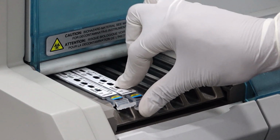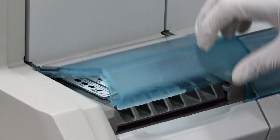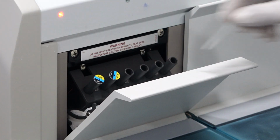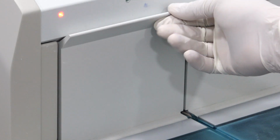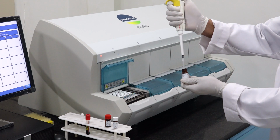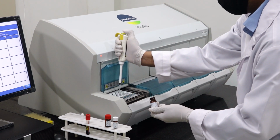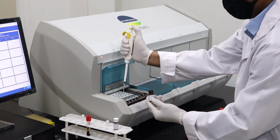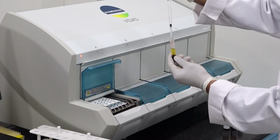These are loaded into the machine, and at any given time up to 6 tests can be done simultaneously or in parallel, and you see the tips being loaded into the system. This is a completely automated system. The lab technician has to add a few control samples, then the actual blood sample, then allow the machine to run the test. It is as simple as that, and everything is automated.